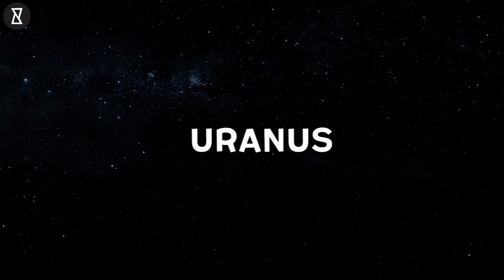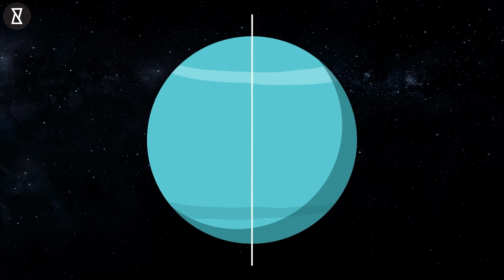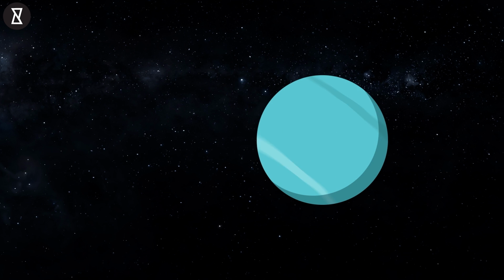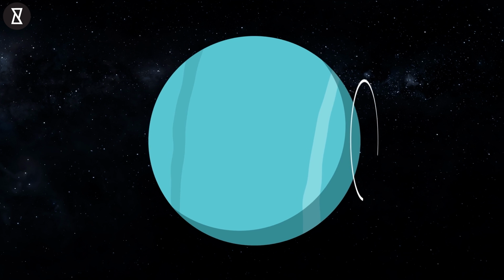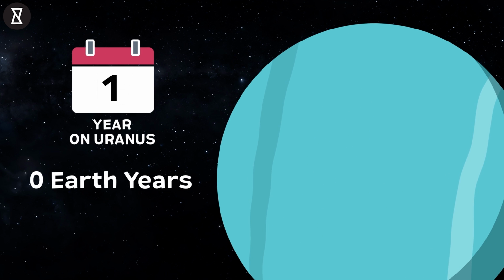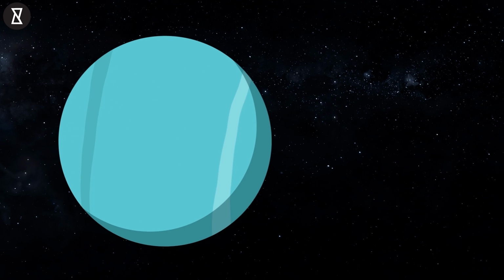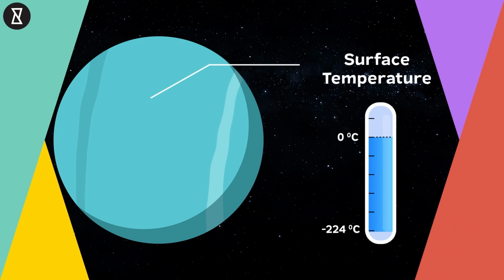Uranus. Uranus is the 3rd largest planet in the solar system. It has a unique tilt. This is because it collided with an Earth-sized planet immediately after its formation. Uranus also rotates in the opposite direction. While 1 Uranus day is 17 Earth hours, 1 Uranus year is equal to 84 Earth years. It is one of the coldest planets in the solar system, with a surface temperature of minus 224 degrees Celsius.